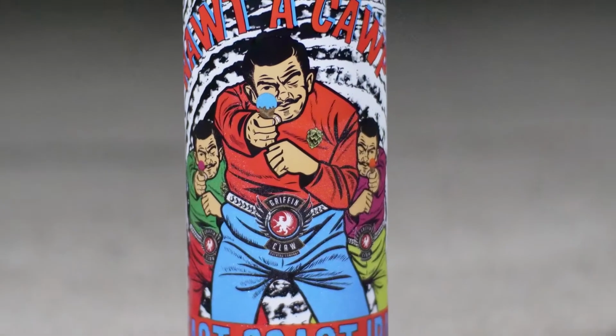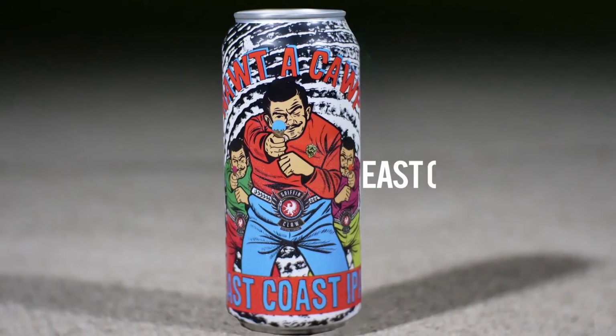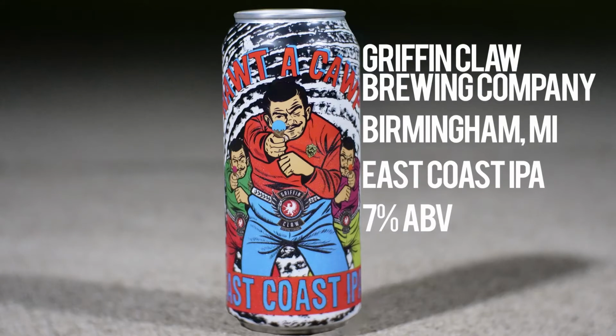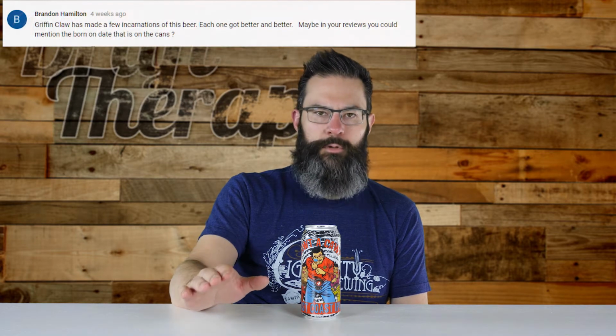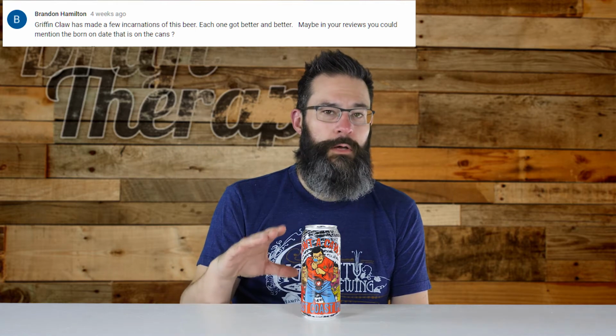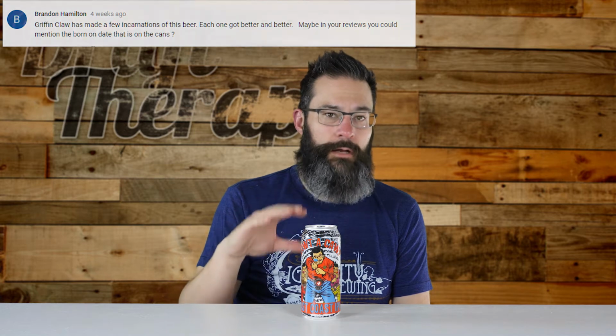Nawt A Cawp is the latest East Coast IPA from Griffin Claw Brewing Company in Birmingham, Michigan. It ranks in at an even 7% ABV. So you may be thinking, hey, you already did this one before. Well, you're right. But viewer Brandon Hamilton let me know that Griffin Claw revised the formula. This is officially version 4.0, and they state that they made a lot of changes and that this Nawt A Cawp is the best one yet.